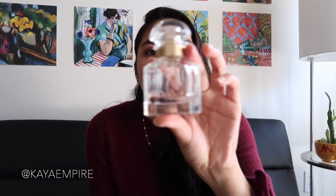So I love this perfume. As you can see, I've used a lot of it up, which is really good. I love finishing things now that I'm on this mindful consumerism journey, or minimalism journey. Not really minimalism, I'm not a minimalist, but I'm being more mindful with my purchases. I've really been enjoying using things up, so seeing this near empty makes me very happy.